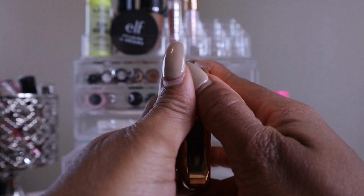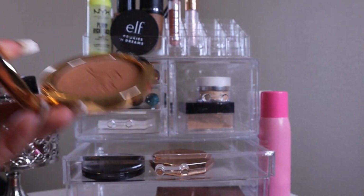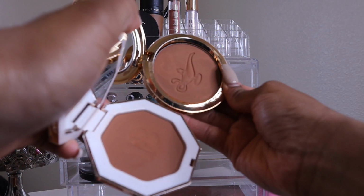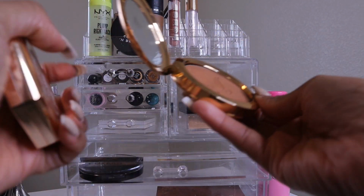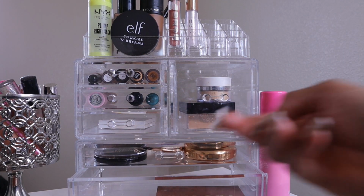The next bronzer I'm adding in is my MAC Aladdin bronzer. This is actually supposed to be a blush, but it looks like a bronzer to me. Like if I hold it up to the Fenty one, they have a similar tone. The MAC Aladdin one is a little bit lighter, but they have a similar tone to them. So I wanted to add that in as a bronzer.